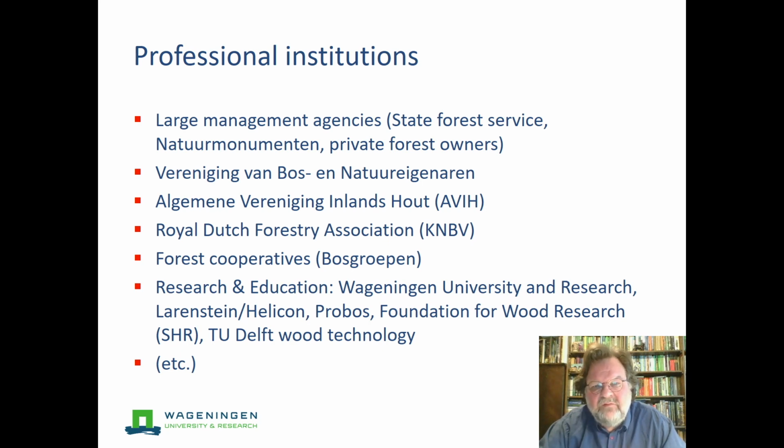And there are various research and education institutions: Wageningen University, Larenstein, which is the professional level education institution, and also others like Probos, the Foundation for Wood Research, and the Technical University in Delft has a department or a group that deals with wood technology. And there are many others. So there is lots of discussion on how to manage forests, where to place the emphasis, and what sort of ecosystem services should take priority. But again, I would like to remind you that forests have a long-term perspective, a long-term growth cycle. So it is important to try and combine things and prepare for the future in a sustainable way.